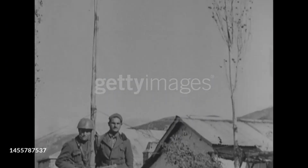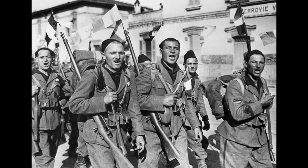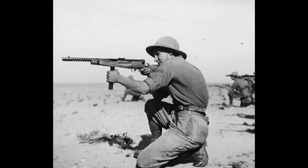Italy's infantry weapons were often criticized for being outdated or unreliable. The primary rifle, the Carcano M91, was a bolt-action weapon that lacked the power and ruggedness of its contemporaries. Italy did field the Beretta M38 submachine gun, which was considered one of the best SMGs of the war.